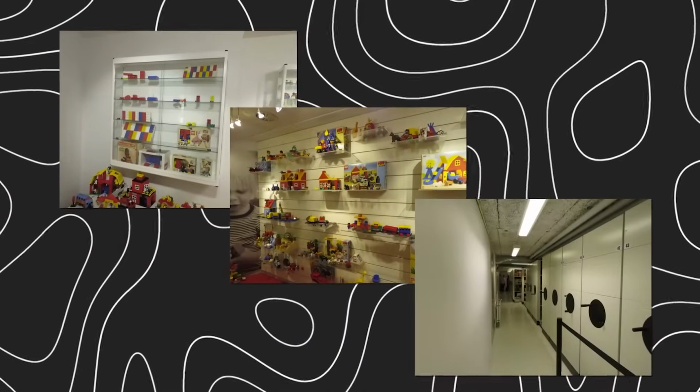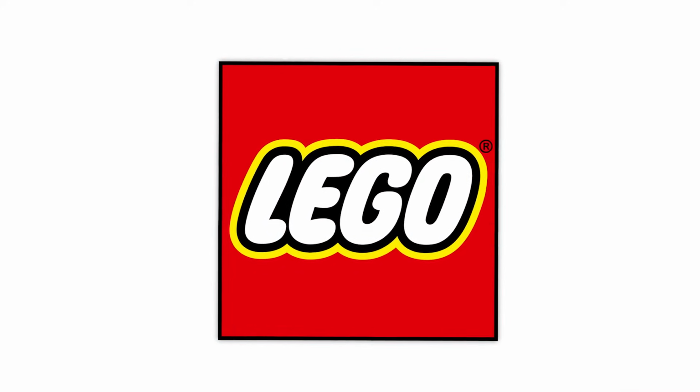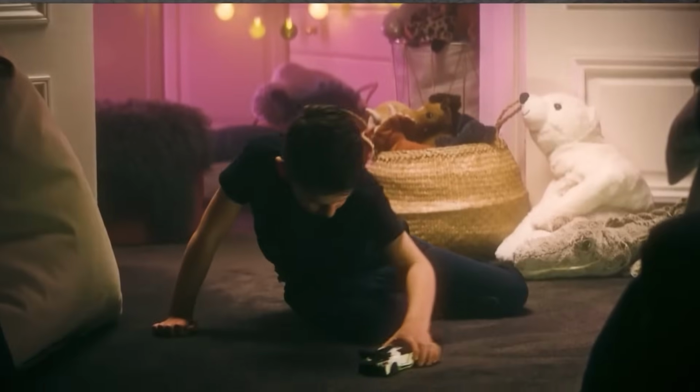If you know where to look, you can find some pictures of what the inside of the vault looks like, and only then will you realize that LEGO really does have every set ever made inside of this vault. I can't even believe this actually exists. I mean, isn't this the type of thing that only happens in movies? Anyways, let's move on from this insane feat and get to the next secret.